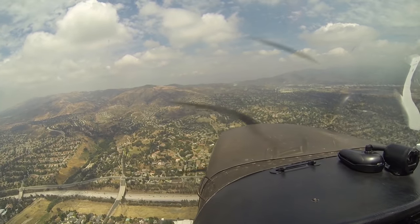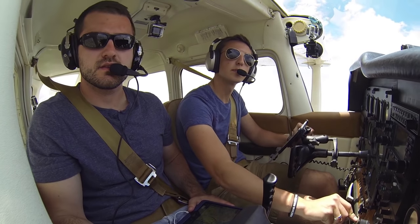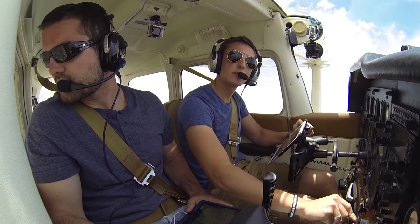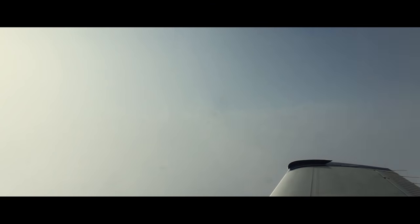November 9901, you can turn base now, follow the Galaxy, caution wake turbulence, runway 16 right, clear to land, number 2. Starting on right base now for runway 16 right, we've got the traffic inside, clear to land, number 2, 80991.